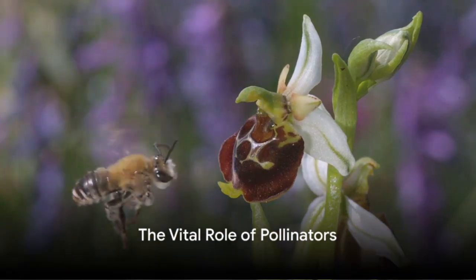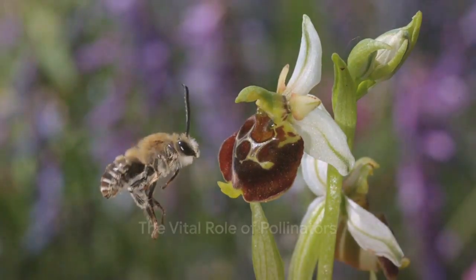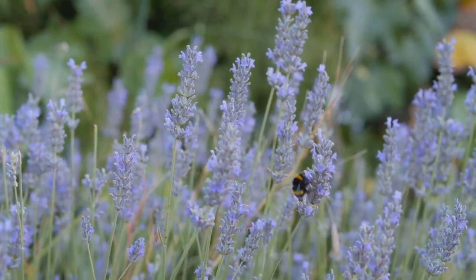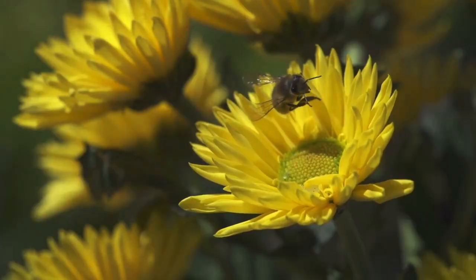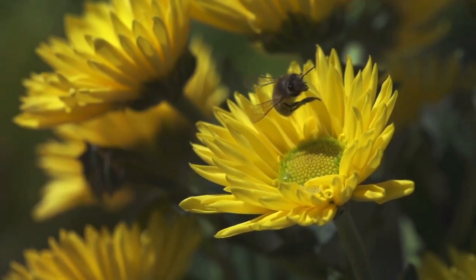Ever wondered why bees, butterflies, and birds matter so much to our ecosystem? These tireless workers, known as pollinators, play a crucial role in plant reproduction. As they flit from flower to flower, they transport pollen, enabling plants to produce seeds and fruits.